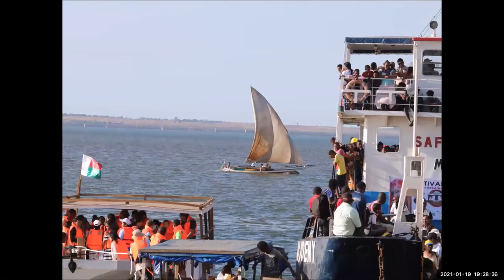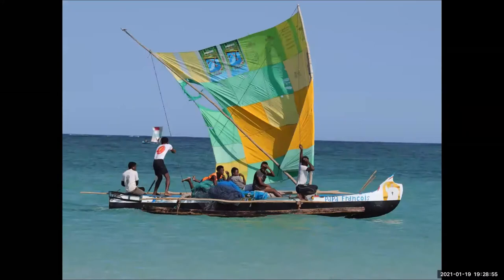Fishing is also a very important thing on the coast. And you hear about Indonesian ferries that sink all the time. Well, here's a ferry that's loaded with people top and bottom. And hopefully they made it to their destination. These people, for some reason, I believe, are wearing life jackets, which means they had a little bit more sense. Fishing boats are very primitive, but yet very beautiful.